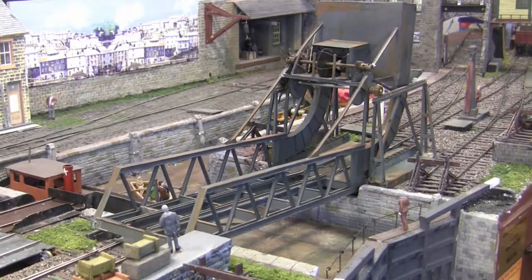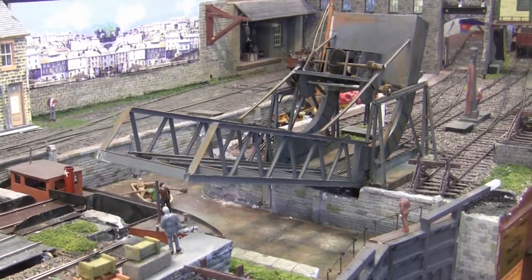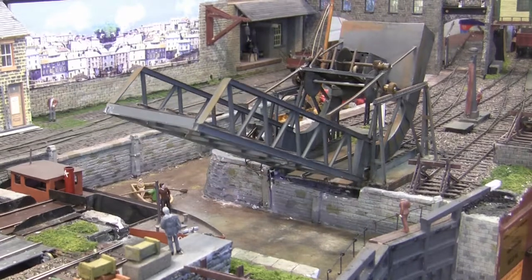Before the next piece of shunting is carried out, the lifting bridge must be raised to allow the larger post tracks.